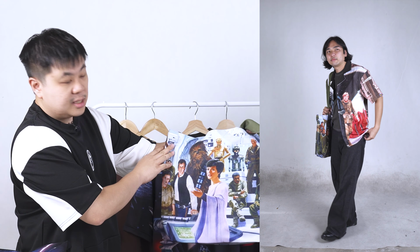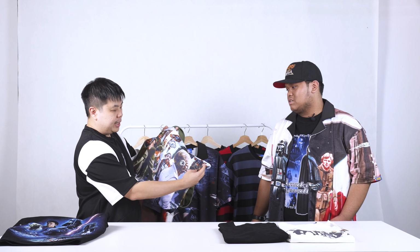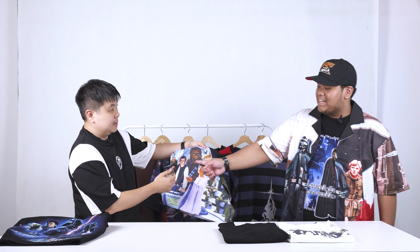Yeah. Again, this is concept art because they already filmed the first two movies. They already know the actors. That's why you can see Lando Calrissian, he looks like, you know, Billy Dee Williams. You can see, you know, Han Solo. Chewie, guys. My boy Chewie.